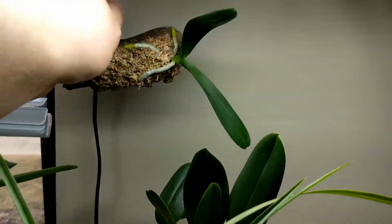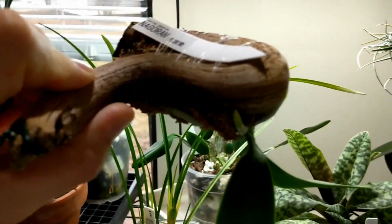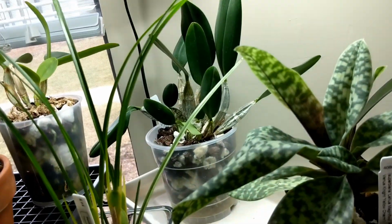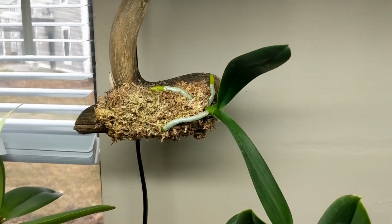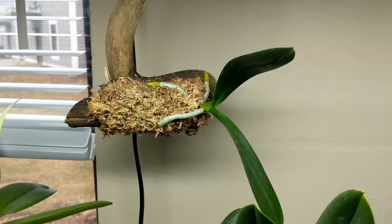I almost killed this guy. This is the, let's see, Setaria japonica. I almost killed it. Kept it too wet. A couple leaves fell off. Most of the roots died. Decided to remount it on some sphagnum. It's doing phenomenal.